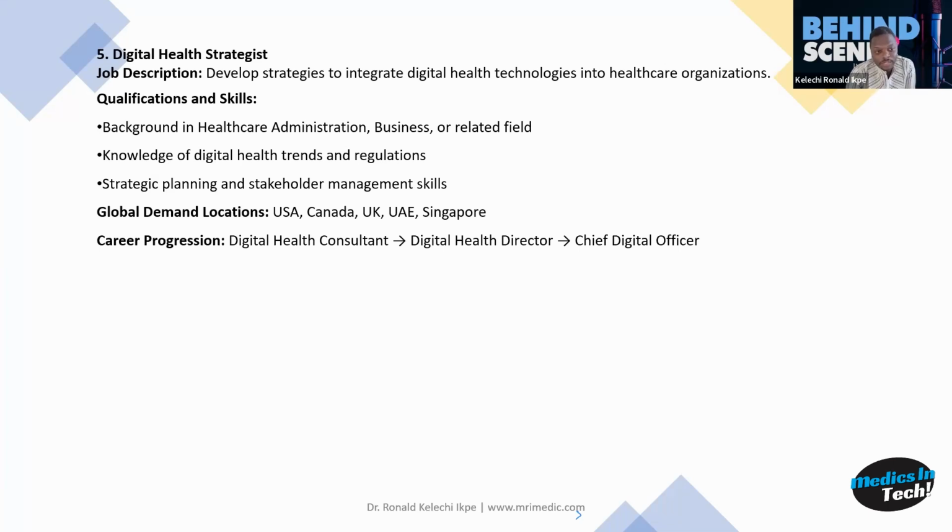Then in terms of soft skills, your planning skills and stakeholder management skills are very important because when you talk about transformation projects, most times you're dealing with key stakeholders in different organizations. So you need to be able to manage those people properly. You could become a digital health consultant, you could become a director, you could become a chief digital officer.